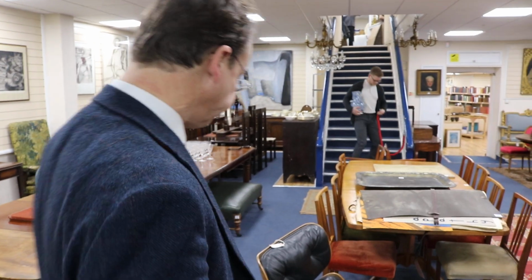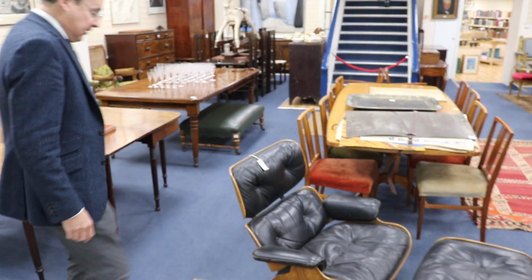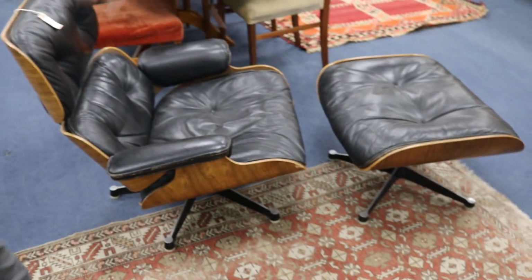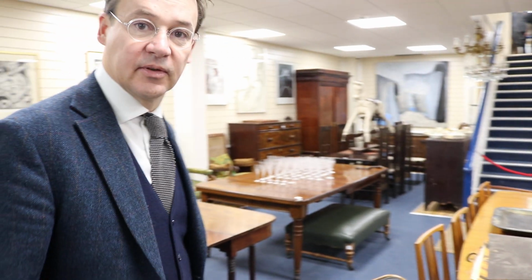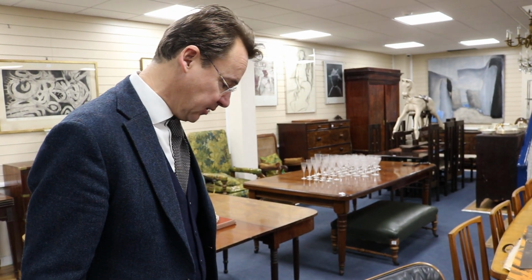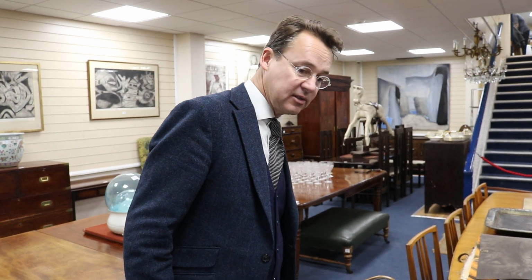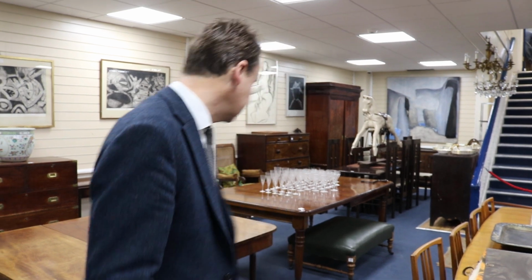Something more classic, I suppose, and from the same Limehouse flat. Lot 806, this is an Eames chair, the classic model lounge chair with ottoman, and this is an original Herman Miller one, not one of the later Vitra ones or those sort of repro things that were being produced in recent years. So there we go, that should do quite well. It's in at 600 to 800, but I would expect that to make 1,000 or so.